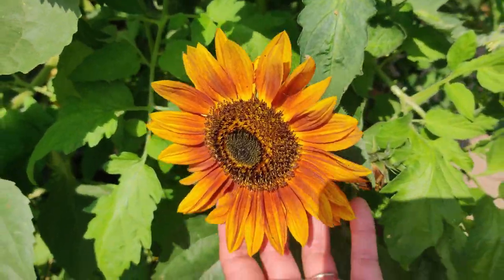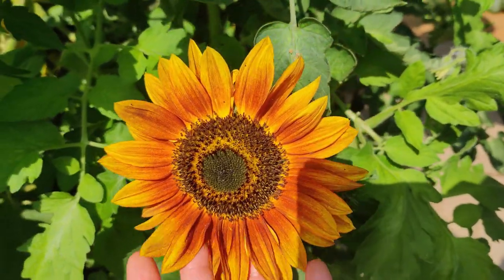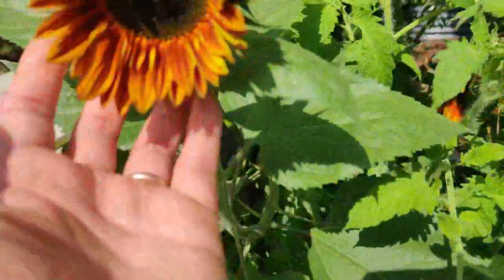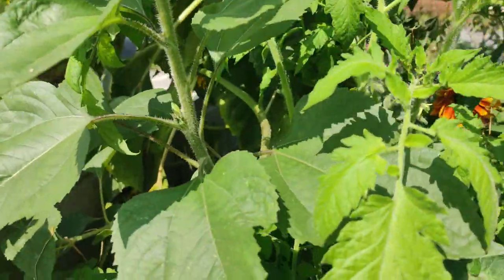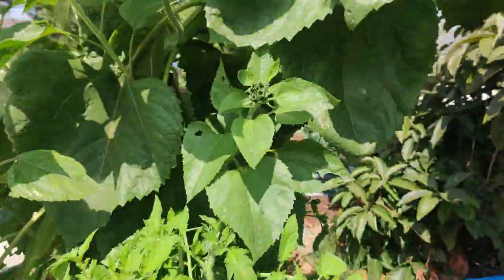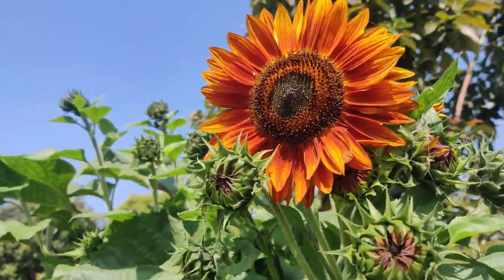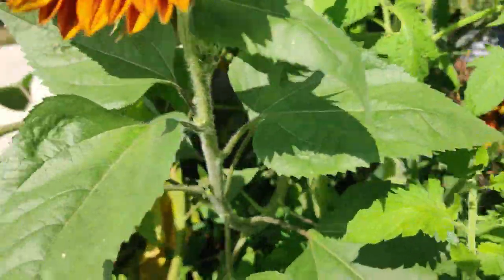My Rouge Royal sunflower, I stuck three seeds in here, but only one plant took. I thought it was going to be redder than that, but it's like a rusty color with a yellow fringe and then the dark center. From here it looks really red, so it's kind of weird. But it's a rusty color, and when you image it, it looks red. I was looking for something burgundy or bright red in the sunflower range. But I love it. It's bringing in lots of pollinators.